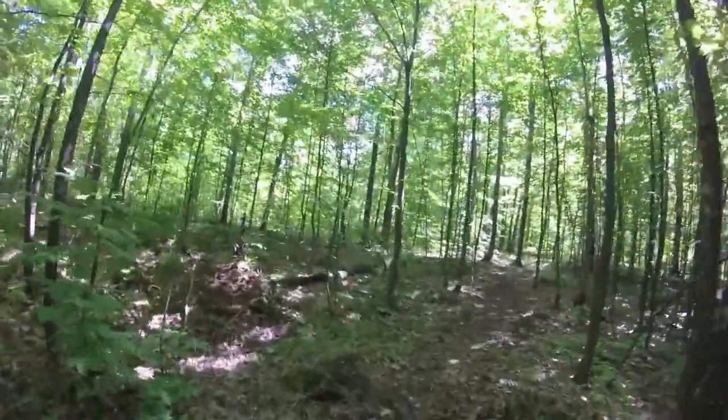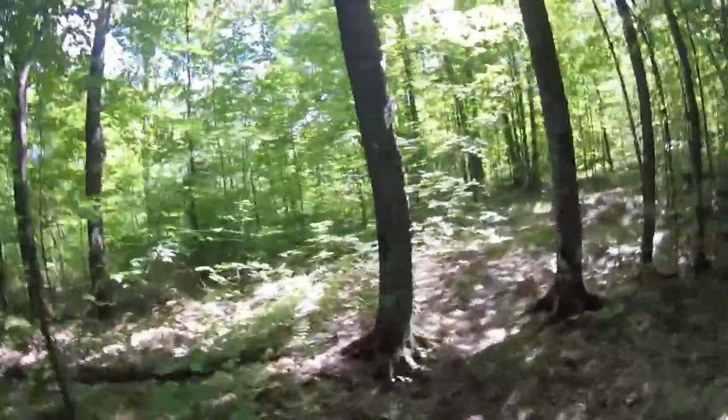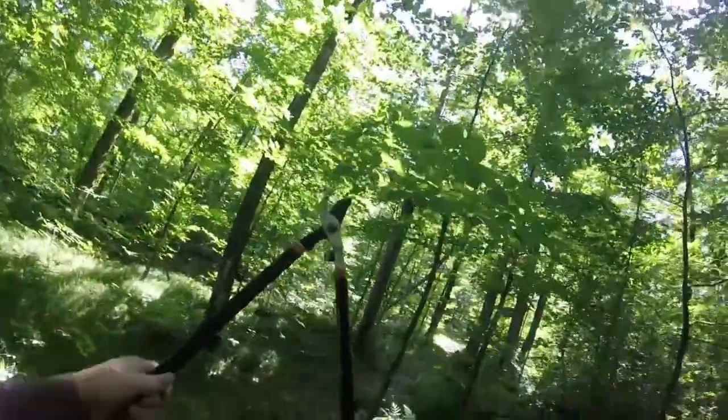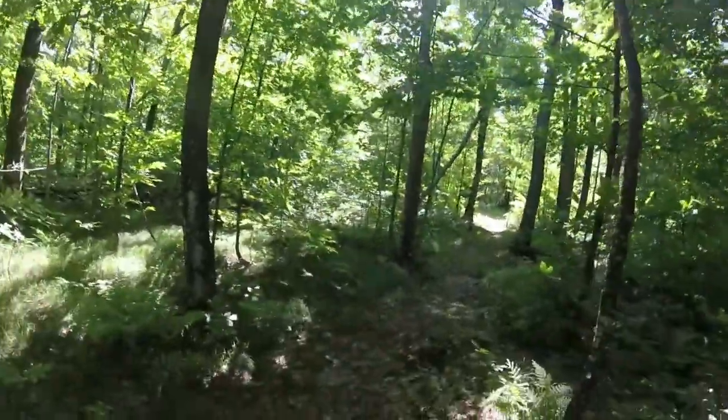One thing I want to say about this section, it's pretty immaculately groomed here. I think maybe Bethany or Joe takes care of this section, and it's pretty well done. I brought my loppers with me, but I haven't had to lop too much. The only thing that I've lopped is stuff that might be a trail obstruction in a year or two. Here's a limb right here that might get low enough, so I'm going to trim that. But as I look at it, it's just very nitpicking stuff that I'm lopping.